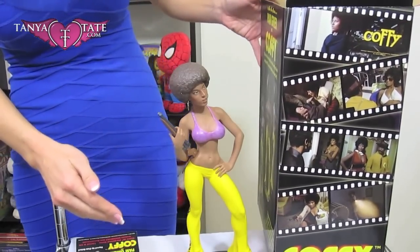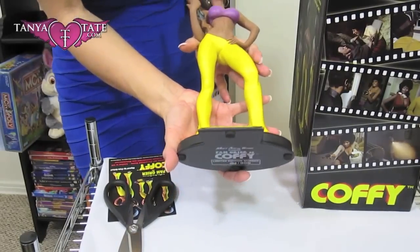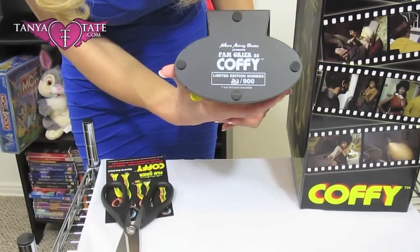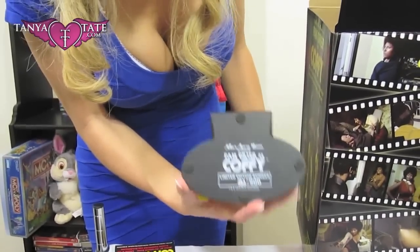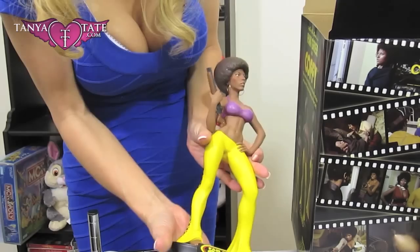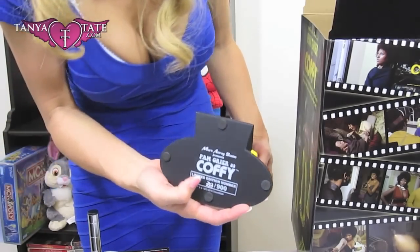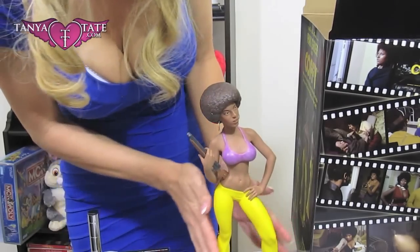Now this is signed as well by Pam. I want to look for the signature. I'm assuming it's underneath. So Pam, I'm just going to turn you back on your head a minute. There we go. It's a limited edition. It's number 353 of 900. Where did she sign it? Sorry, I just want to get my hands all over it, don't I? That must be where she signed it there. All hand-painted as well. This really is an awesome likeness.